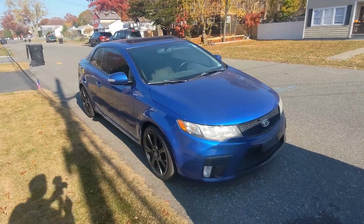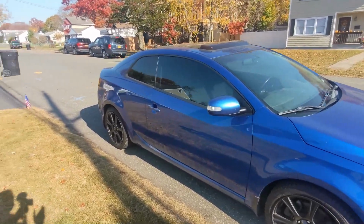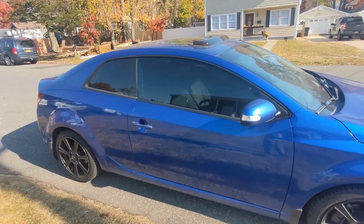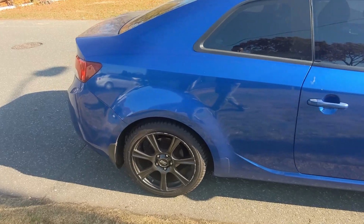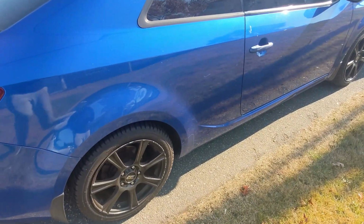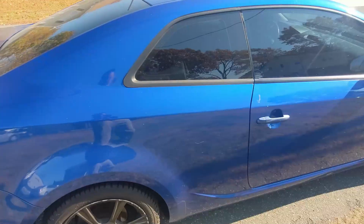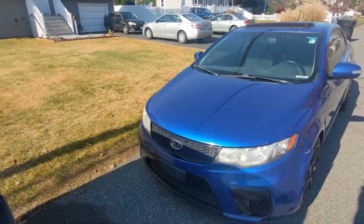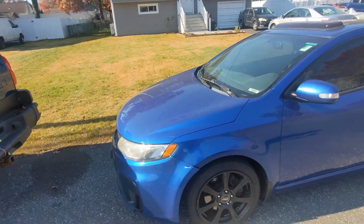Now, this is how it's looking in person. It would be pretty funny if we got it in person and the thing looked like complete junk. I'd be so tired, but no, it actually looks really good. I'm sure the wheels didn't come like that. I know they really didn't. The person beforehand probably painted them like that. They have a little curb rash as well, but it wouldn't be worth fixing all that. But hey, for $1,200, I am definitely impressed.